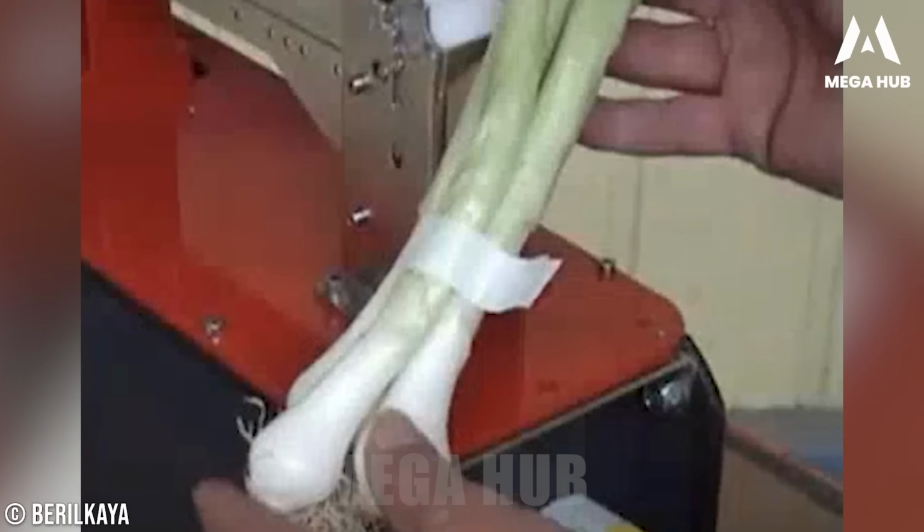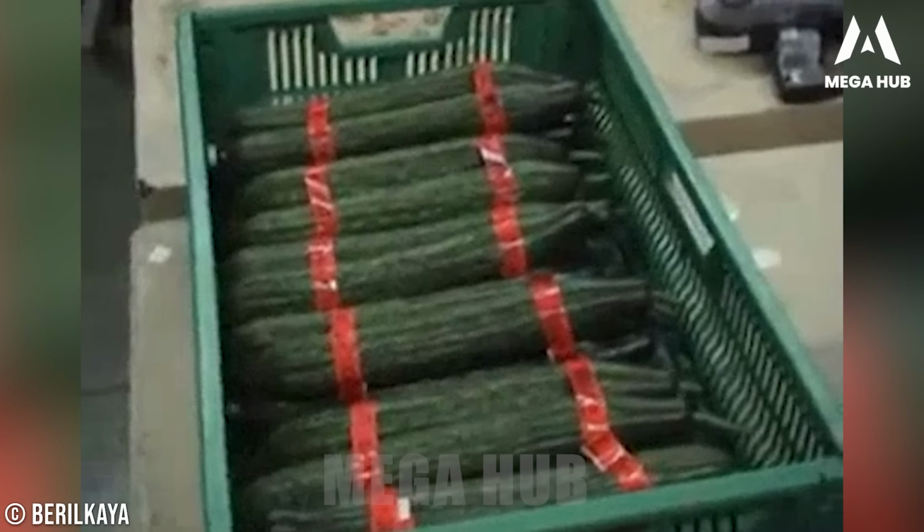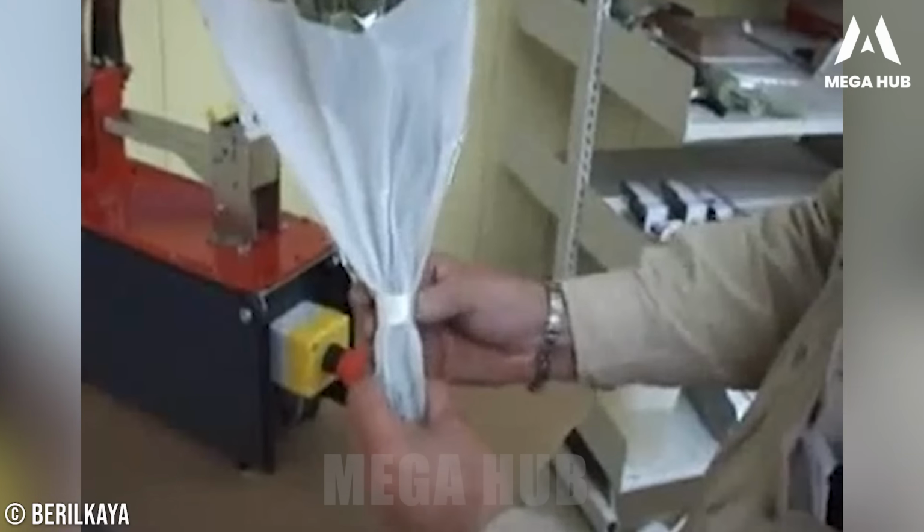You can use the Fishbein Saxon electroweed binding machine for all sorts of products. It helps you bundle veggies, flowers, or whatever else you need to package neatly.